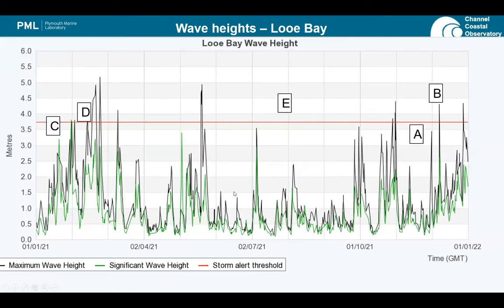And then in terms of what happened to the wave heights, this is the noticeable impact of these storms on the wave heights. So again, this is January 2021. This is April, July, October, and through to January 2022. So this is last year, looking at the wave heights. A storm threshold is set at Looe as a significant wave height over something like 3.75 meters.